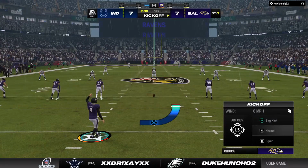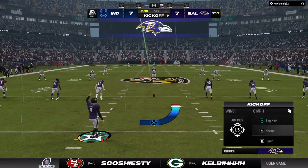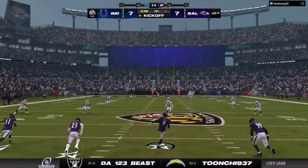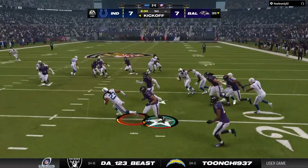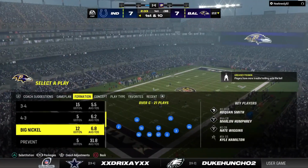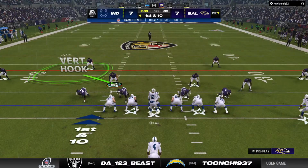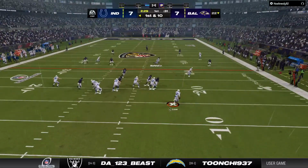Justin Tucker to kick off for Baltimore. So all even at 7 now as they kick it away. And he's up past the 20 to the 22-yard line. At their own 22-yard line, the Colts come to the line ready to start their next drive. They had the interception last drive, led to the tying touchdown, so 7-7 the score as they begin first and 10.